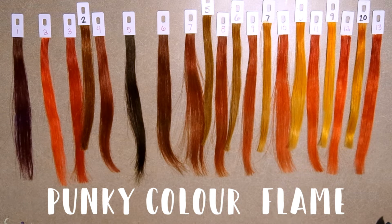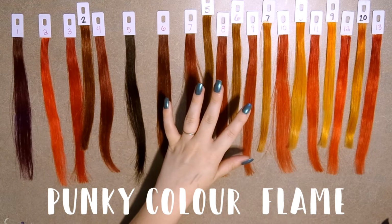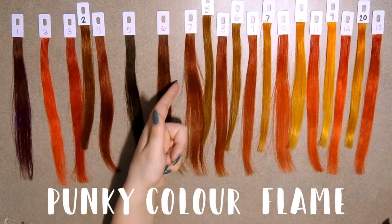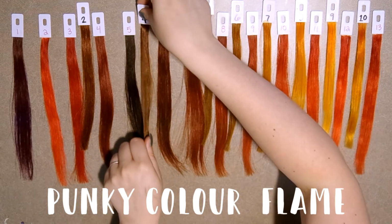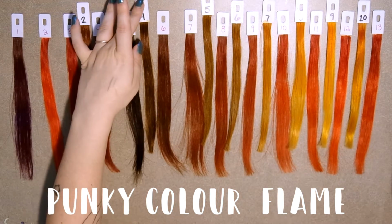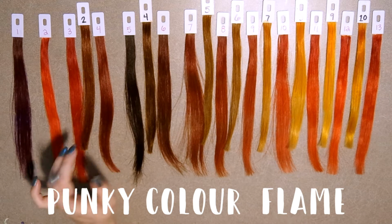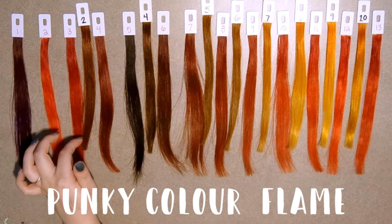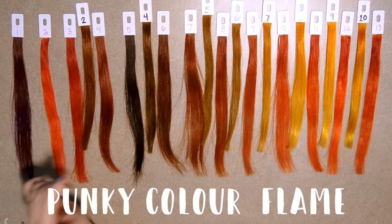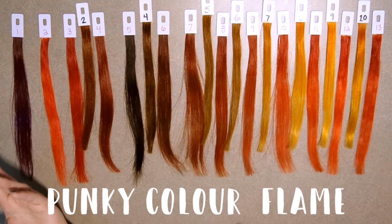Definitely a lot more golden, a lot more yellowy orange, and it also didn't really dye the darker swatches as well. I don't have a comparable one for number 7, but I do have one for number 6. But it almost looks like it wasn't dyed. The red ones, the natural red ones, I feel like I see a slight difference with number 2 for the Flame, but compared to number 4, it looks like nothing was done.